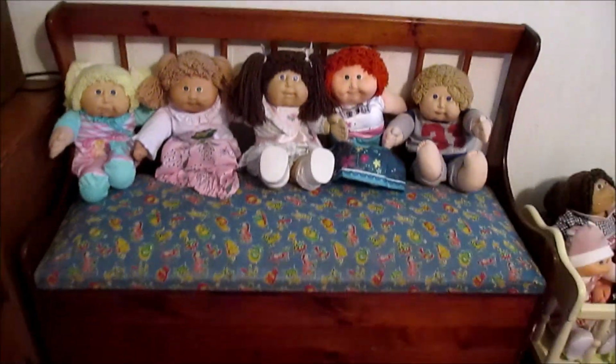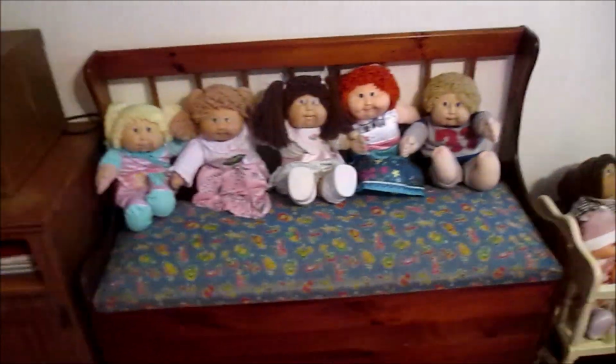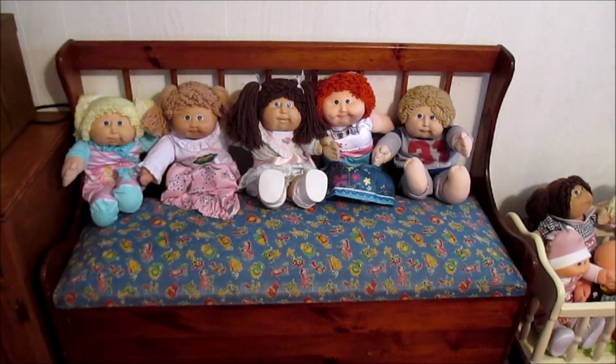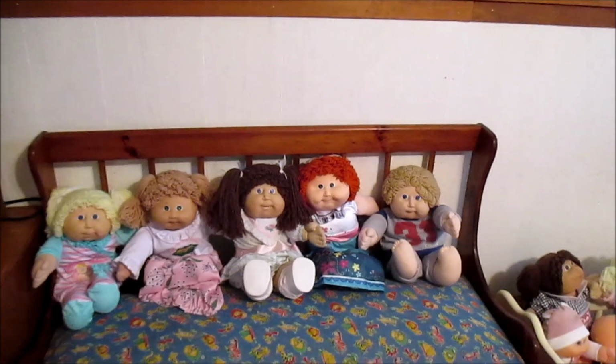And then this is my toy chest. That was actually my sister's. It was in the pink room before, but this has housed many things over the years. I'd open it for you, but it's just American Girl furniture that's all laid in there carefully, and it's a perfect spot for my cabbies to sit.